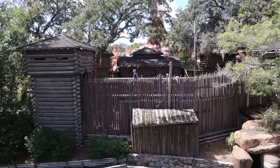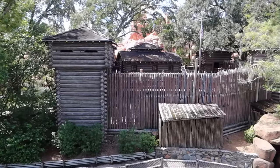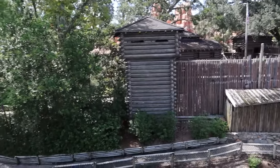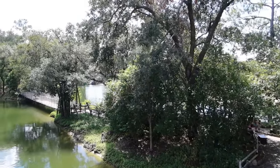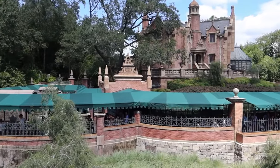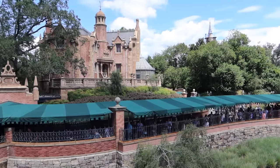A look across to Tom Sawyer Island there. Of course, you can get on one of the small rafts, and that'll take you over to the island where you can explore around this big fortress and all sorts of caves and pathways. And the rope bridge as well that you can see just over there coming into view. Another amazing view there of the exterior of the Haunted Mansion as our ride here on the Liberty Bell comes to an end.